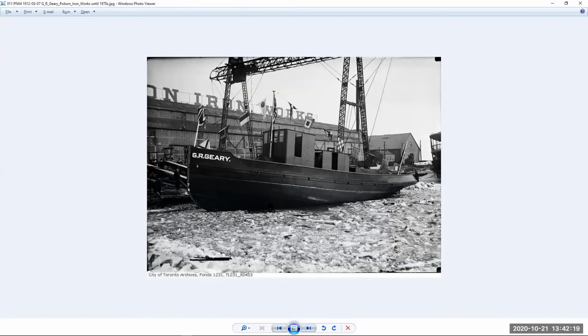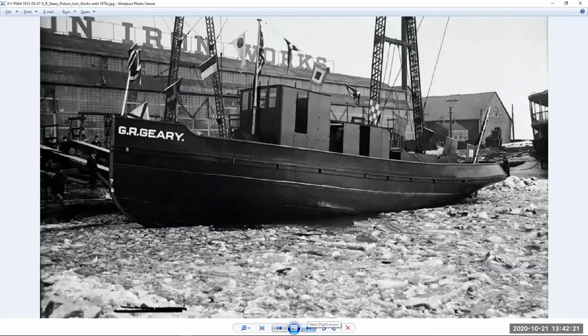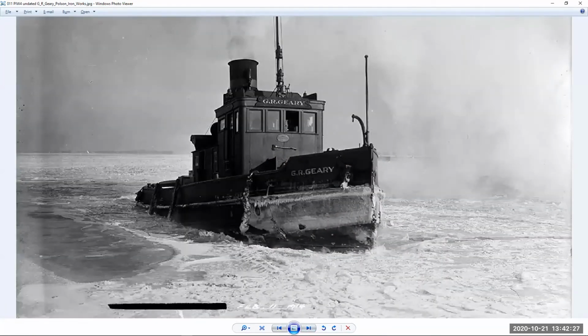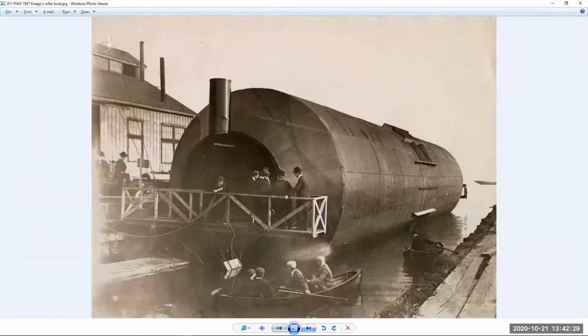This tugboat, the Geary, was also built at Polson Iron Works and operated in the harbor for quite a while. And Knapp's roller boat, which is a story unto itself. I think I did talk about it previously a little bit.